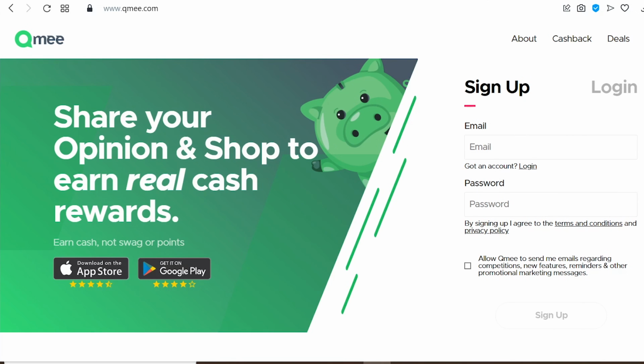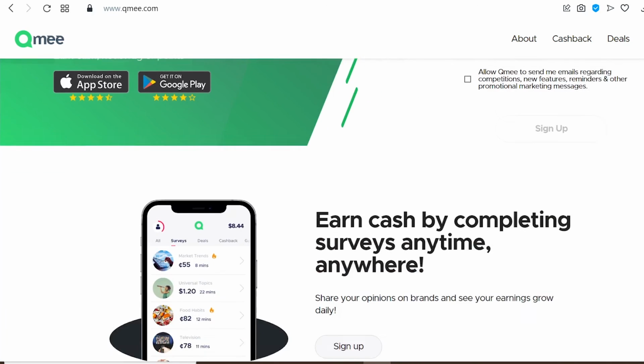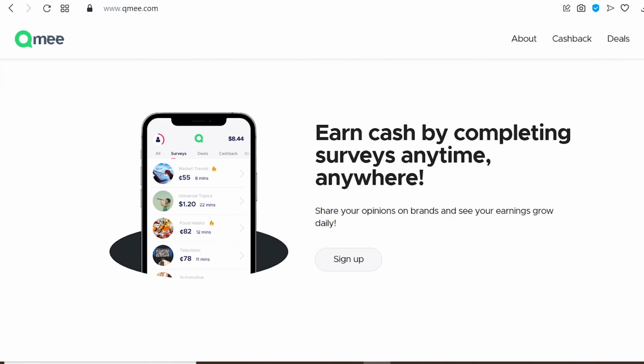The third website is called QMe. So all you need to do is to download this app on your mobile device, either on the Apple Store or Play Store. Install the app and register and share your opinions and shop to earn real money. If you scroll down, we can see right here where it says earn cash by completing surveys anytime, anywhere. Share your opinions on brands and see your earnings grow daily. So guys, make sure you try this out and start making money right away.